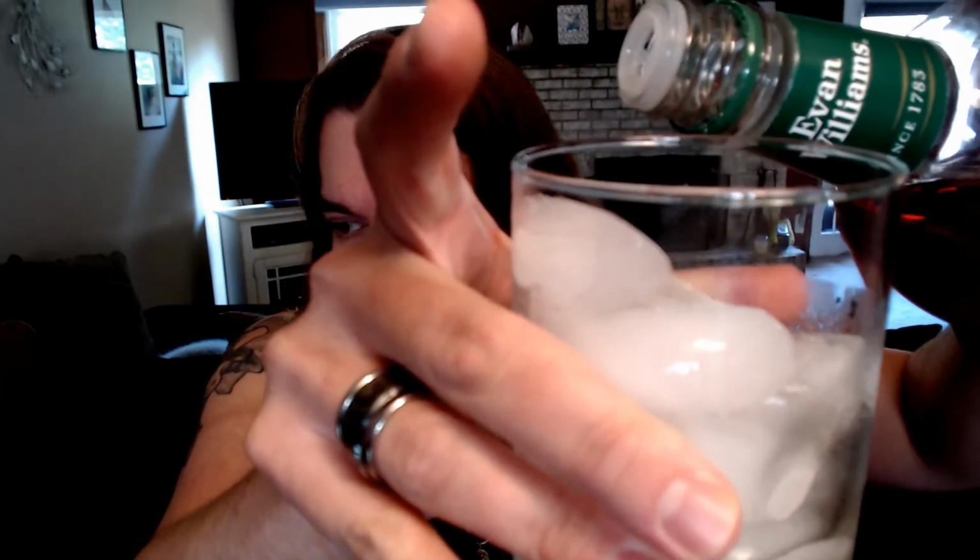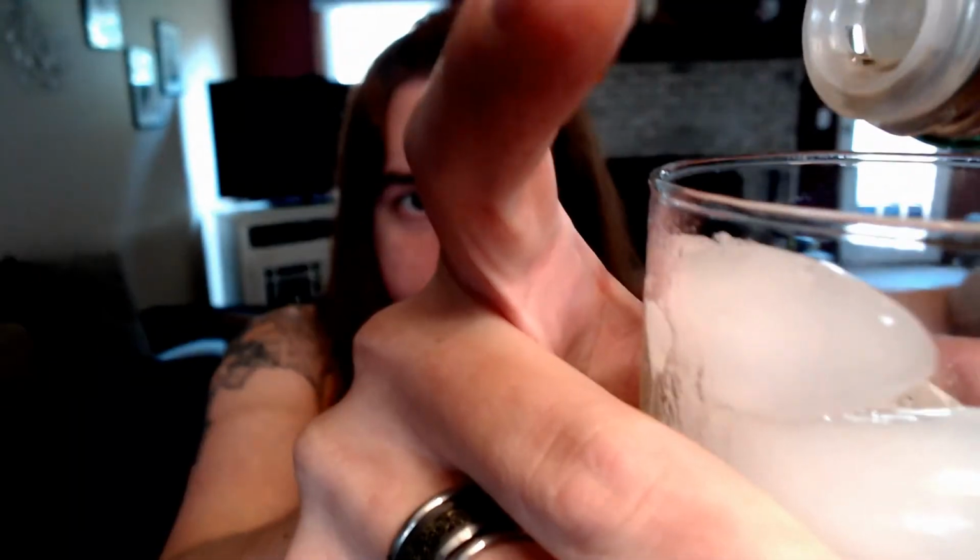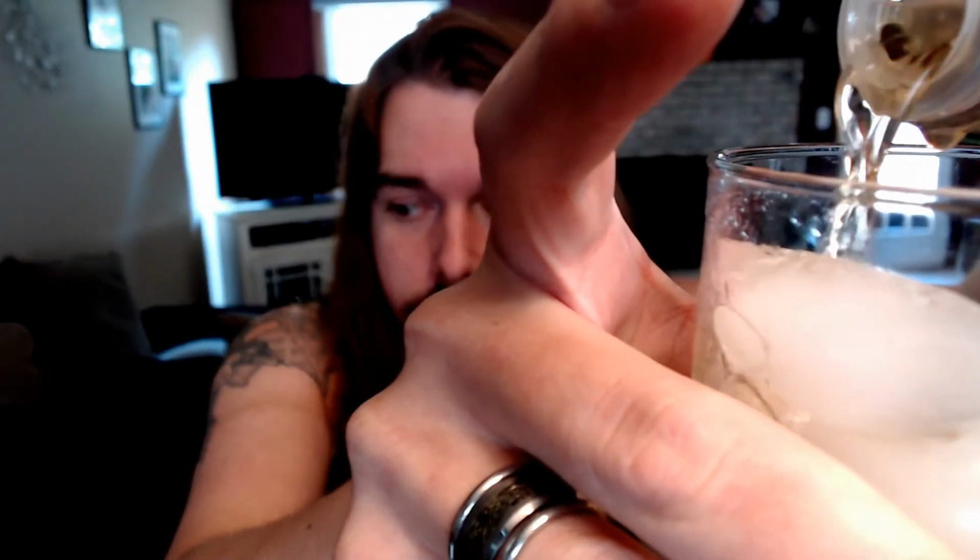Just a little... I've never tried an up-close drink pour. There it goes all over the table. Excuse me. So we're going to start with just a little. And then, for the mixer, I found this Pure Leaf brand brewed herbal tea, cherry hibiscus.